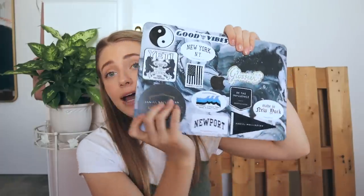And then I have my laptop. This is the MacBook Pro 2017 13 inch. Yeah, I've had this for 2 years. I have the same case, same everything as last year. The only thing that's changed is that I've added more stickers to it as I've collected them.